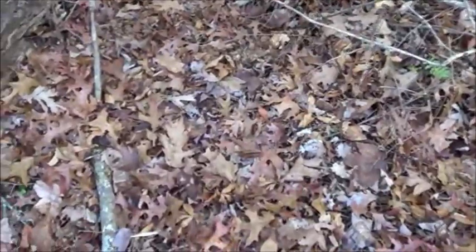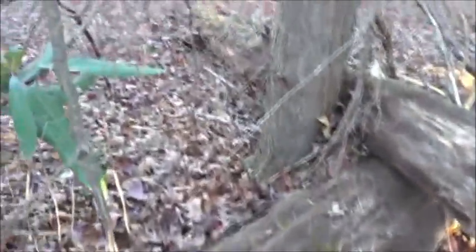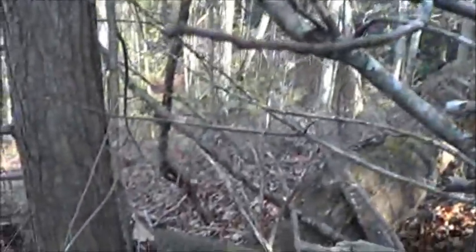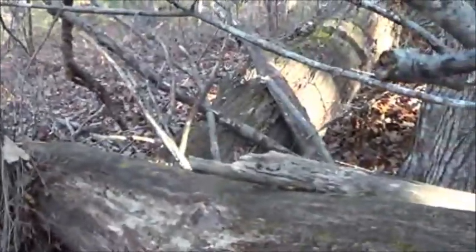But of course, if I was going to watch this trail, I could lay down right here and look right through here and see everybody that comes up this trail. See that? If you can see that or not, see? It's almost the perfect blind spot.